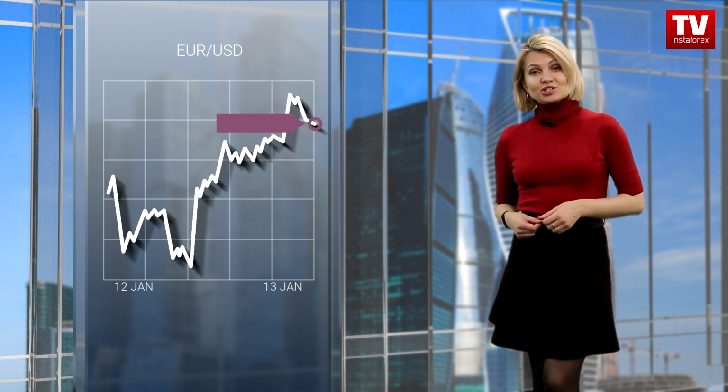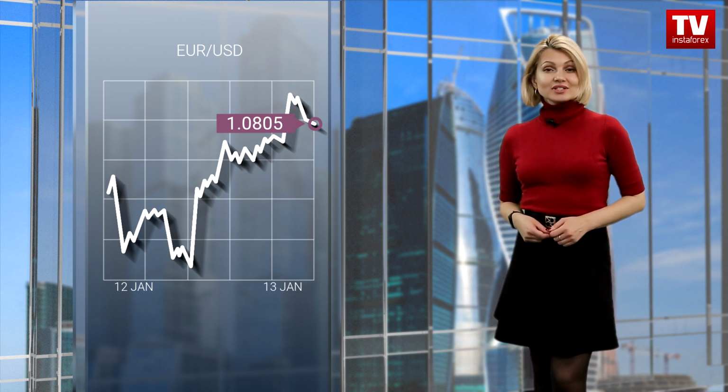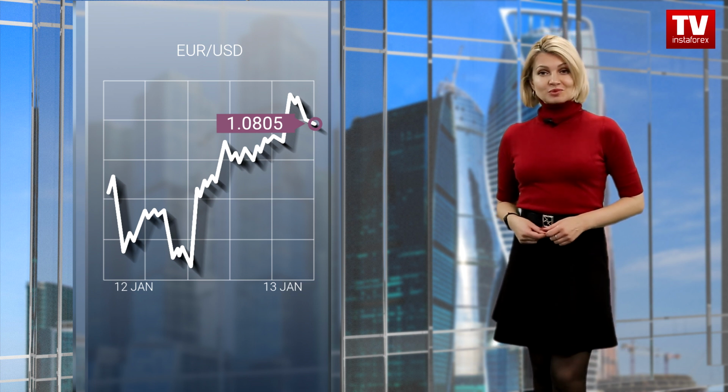The euro-dollar pair jumped to a swing high of the upward cycle following the release of the CPI data. It climbed above the resistance level of 1.08. It was another technical signal about the prolongation of the medium-term trend that began in October last year. If the price consolidates above 1.08, it could trigger an increase in long positions. If so, the pair may reach the pivot level of 1.10.